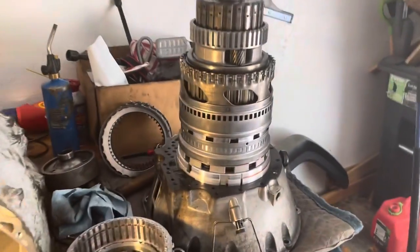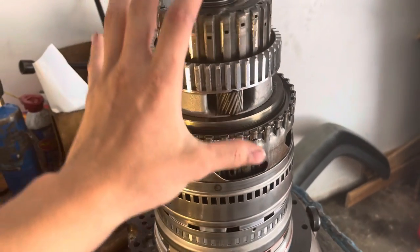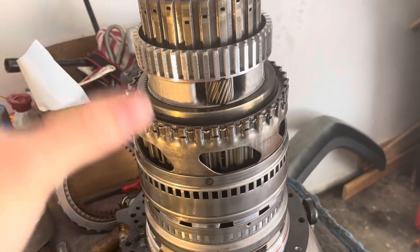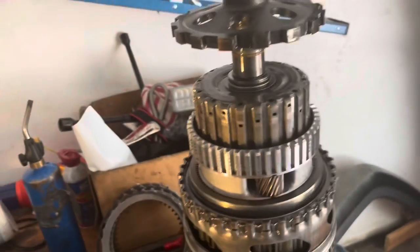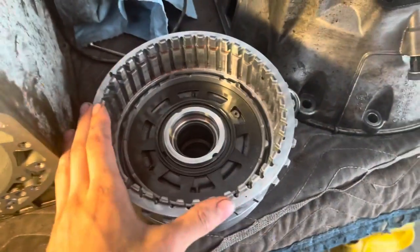Now, I completely disassembled the transmission, as you can see here. I checked everything here. Everything was completely fine. There was not a single, well, there was a little tiny bit of an issue on one of the steel plates with some pitting. But besides that, nothing in here was an issue. The B3 clutch was fine. But the B2 clutch right here, the clutches are out of it, clutch pack, those are over here.